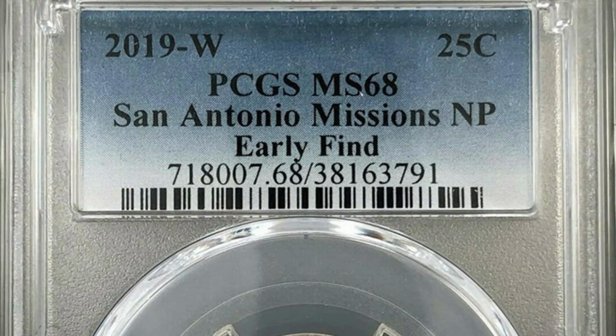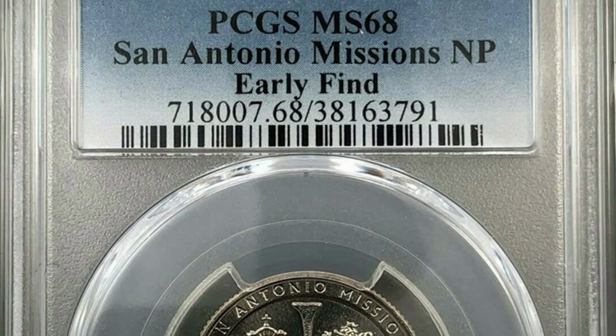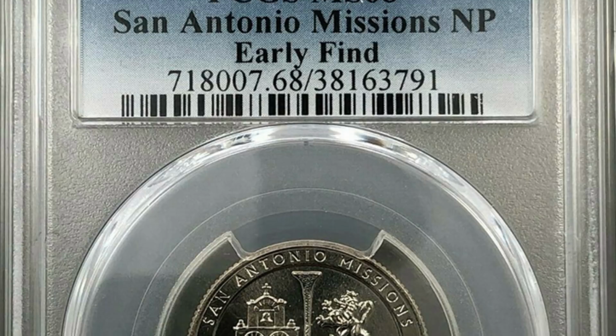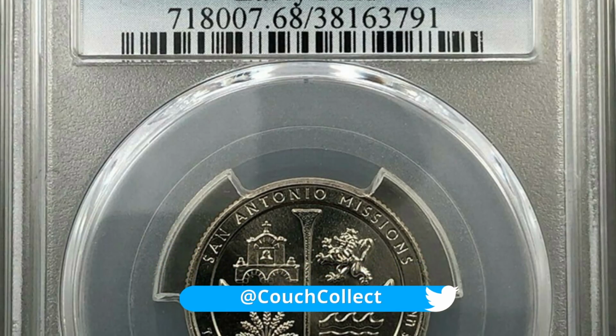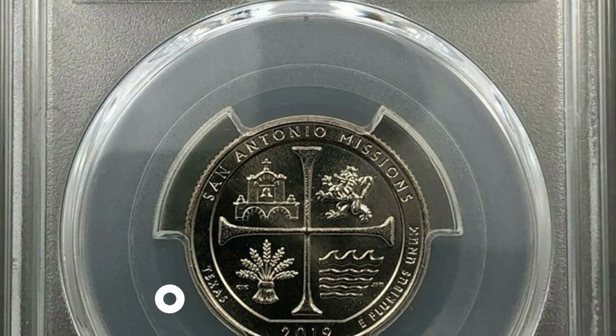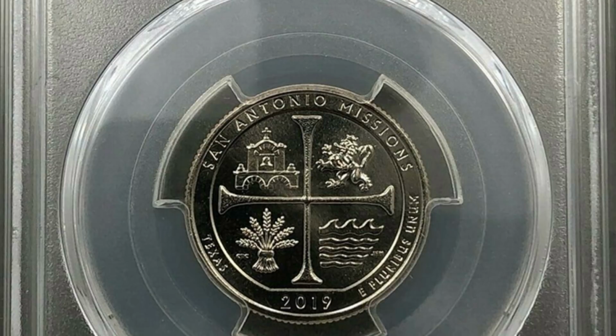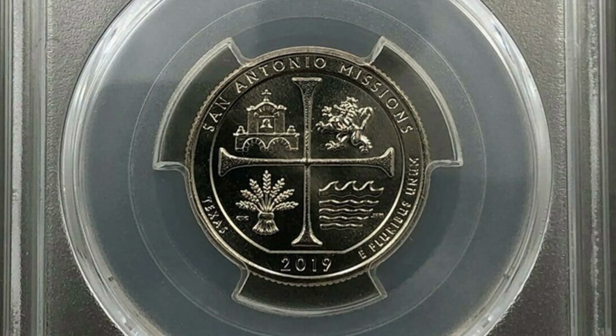Now, that is not going to happen anymore for those quarters because all of the time has expired on the releases of those 2019 quarters. So people, you know, probably want these for their collection. Now, this quarter sold for over $1,000. So a pretty hefty profit there for just searching through coins from the bank this year and finding a 2019 W quarter.